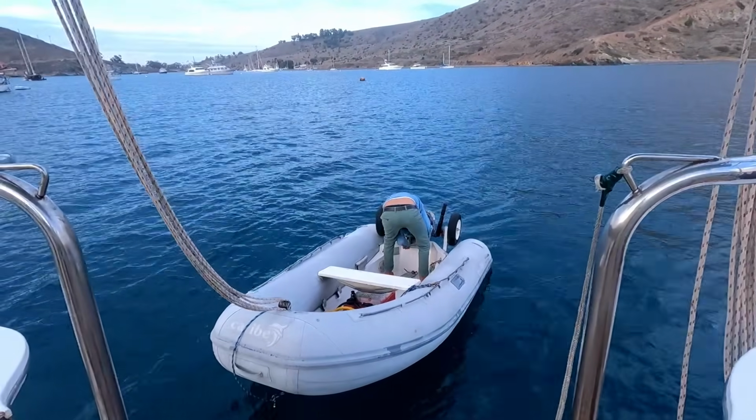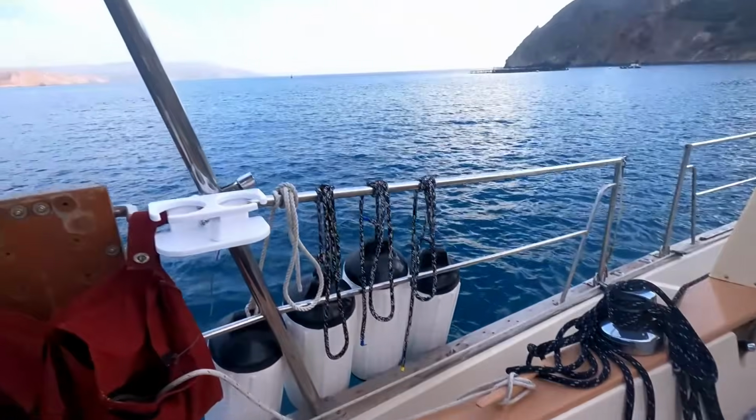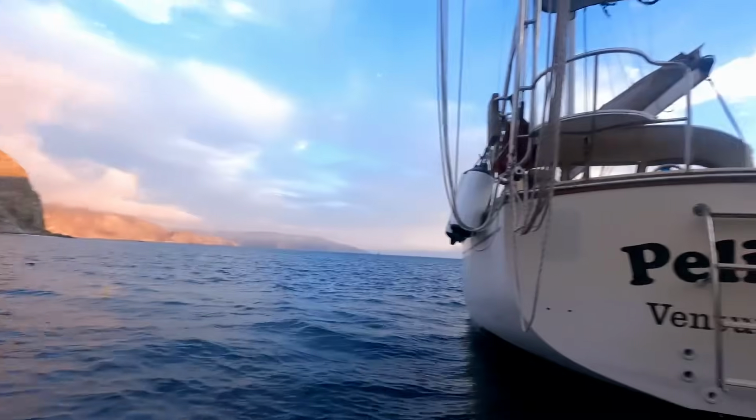Alright, the dinghy is in the water. Scout is jonesing to go to shore. What's that? There are a lot of yellow jackets here, which I am not a big fan of. Get back.